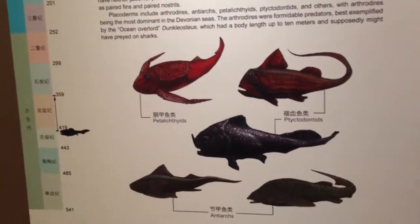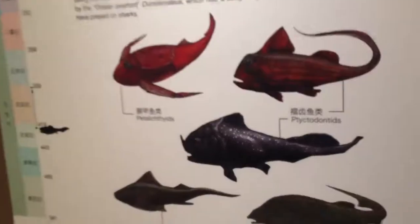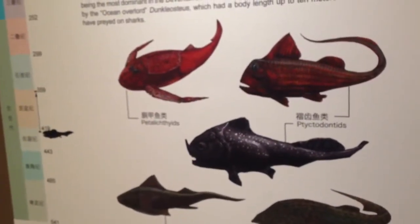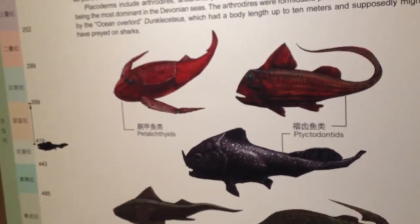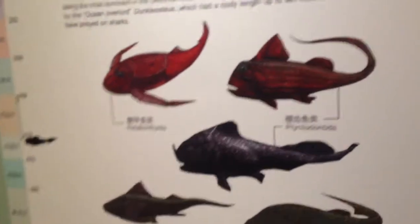They look like those large fish that are really deep down in the, what is the sphere that the underwater, the bathysphere or something, so deep underwater.